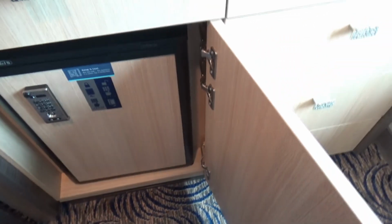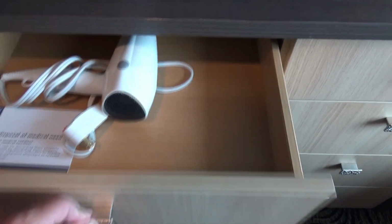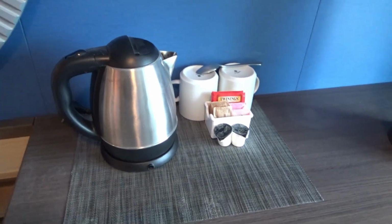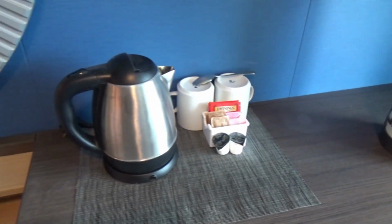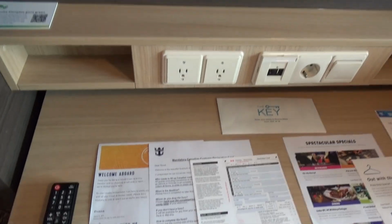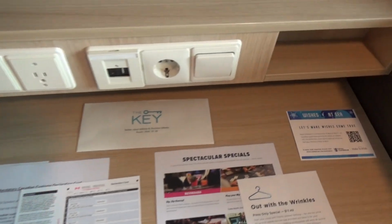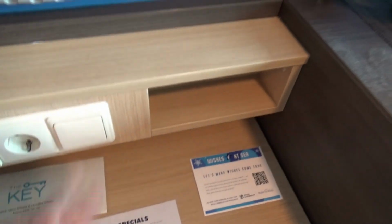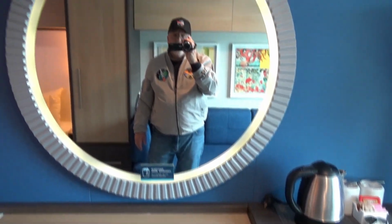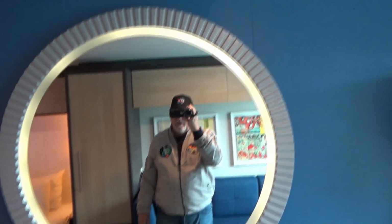This is the little mini fridge. I guess I can lock it. You can lock it if you need to. And the hair dryer. And that's unusual. I have yet to see a coffee or a teapot on any of my Royal Caribbean cruises. Let's go along here. We've got some documents they left me. That's nice. Got some outlets. The mirror looks like it's a nice, I don't know, lights up.